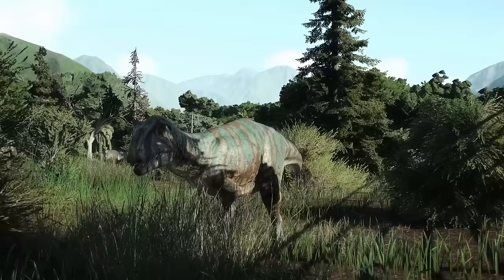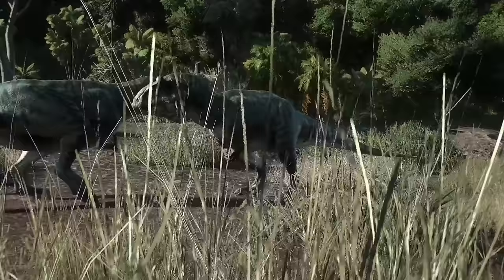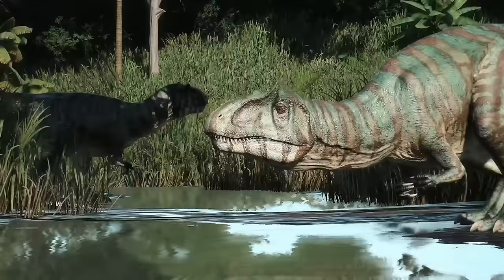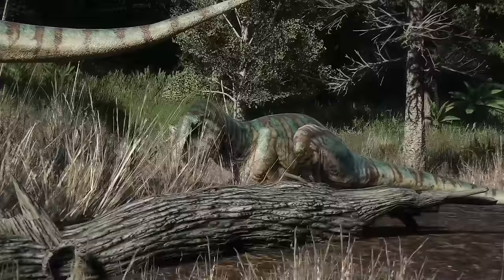Under the skin of Metriacanthosaurus lies a series of neural spines running along its back. This gives the dinosaur a slight hump, similar to that seen in the transatlantic theropod Acrocanthosaurus. A threatening predator from late Jurassic England, Metriacanthosaurus will typically tolerate the presence of smaller species, but can often become hostile towards other carnivores of its size.